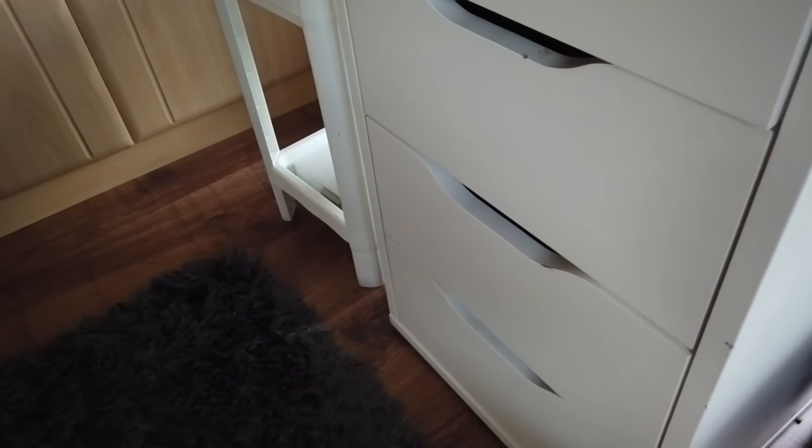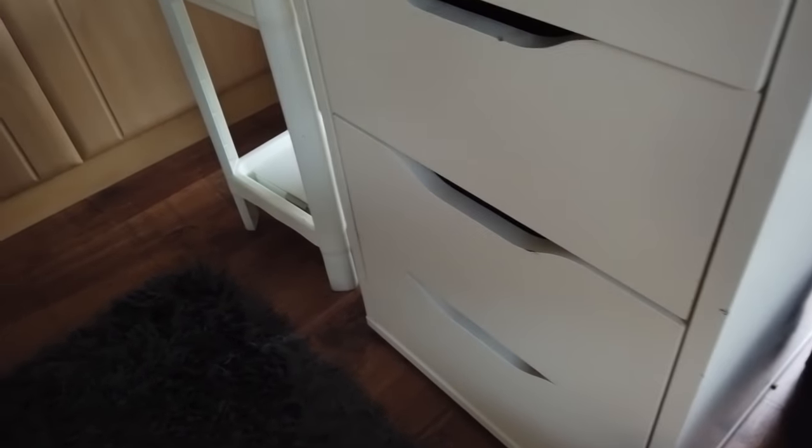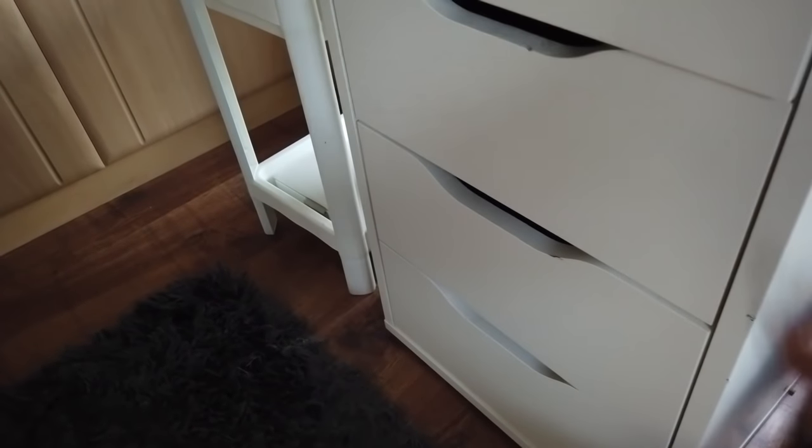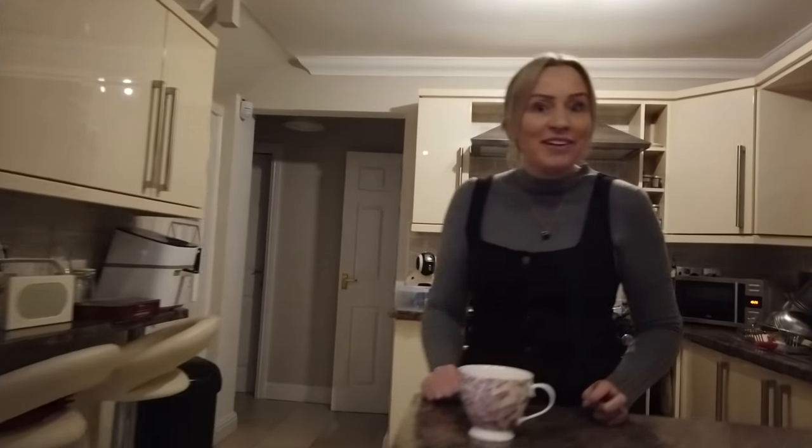But yeah, this is my everyday drawer, and I'm honestly so glad that I've kept this drawer not solely for makeup, more for my everyday things, because it makes it easier when I get ready. I can just come to this drawer and everything's there. It's perfect.